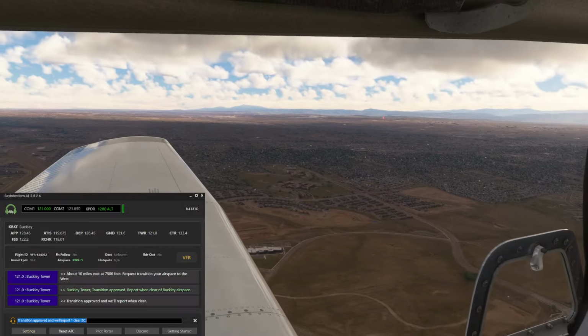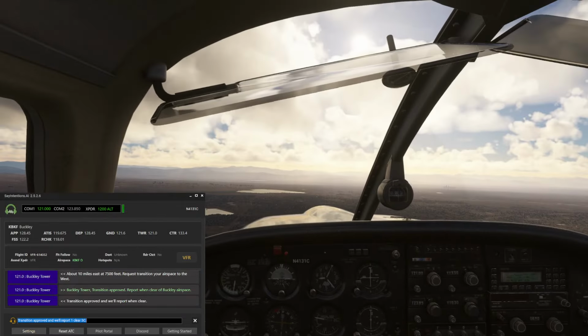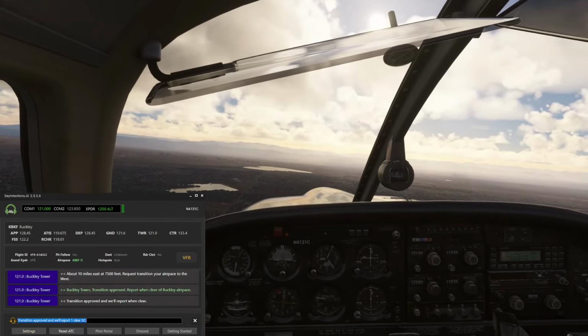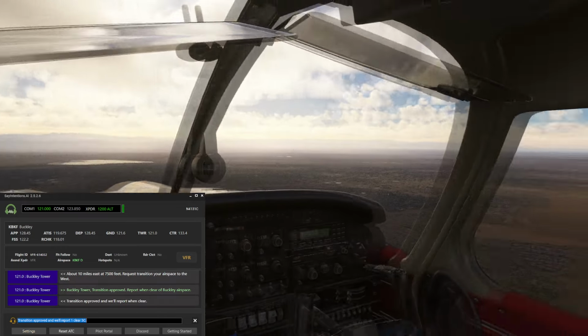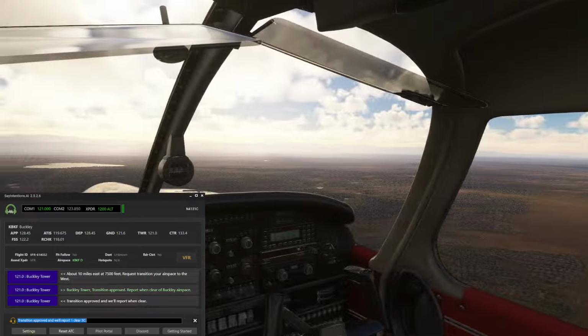Piper 84 Victor Kilo, welcome to Buckley. Contact ground on 121.6. Contact ground on 121.6. Piper 84 Victor Kilo.